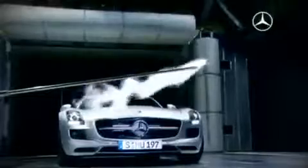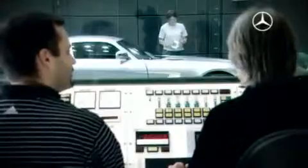The new SLS AMG was given its final form in the Aerodynamic Research Center at the University of Vaihingen. This is where the development concepts had to prove their worth, and where design and aerodynamics came together. Hans-Dieter Schopper and Marco Schulz perfected the results over more than 2.5 years. The wind tunnel constantly revealed the contradictions between form and function.